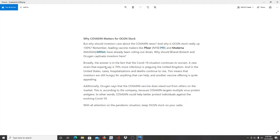If this is correct, it can help better protect individuals from evolving COVID-19, and that they're doing this the traditional route, not the new route, not the innovation, which is phenomenal, right? That innovation is spectacular. It's a big deal. That is a really big deal. But right now, the world and individuals and investors are more, and just the way the human mind works, is more comfortable with something they already know than something that they don't know much about.